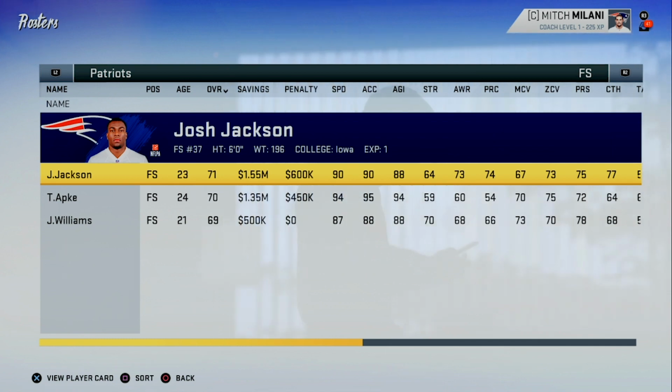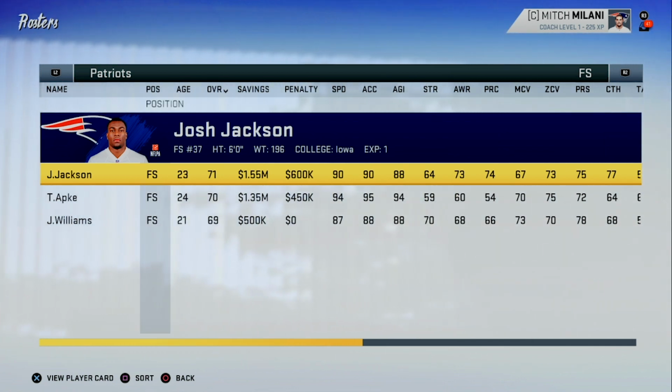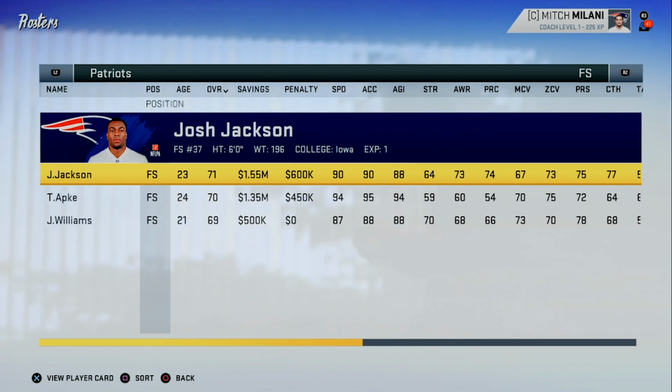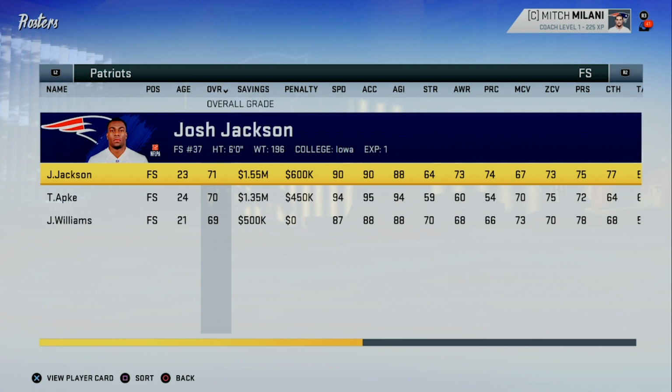Now, safeties. Josh Jackson was one that I was eyeing for a while, and I was kind of waiting on. He is actually a cornerback in this game, I believe, but I transferred him to a free safety. And the reason being, he's young, so he's going to grow. But also, I like how his stats and attributes transfer to the safety position in this game.